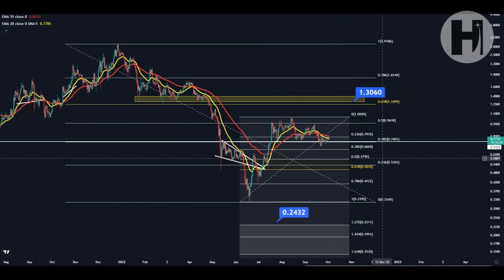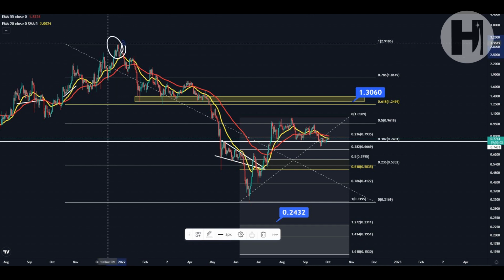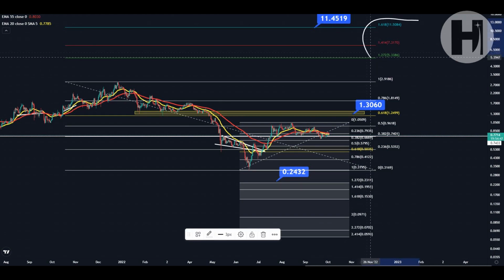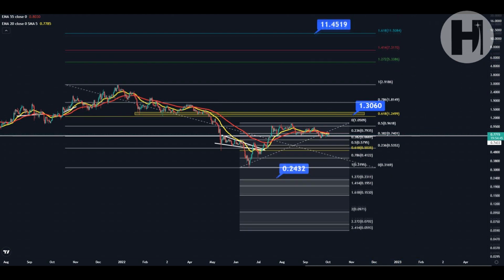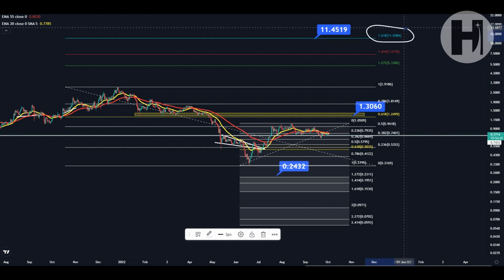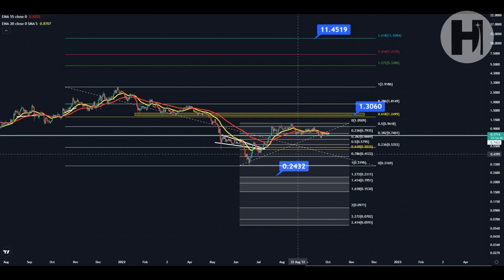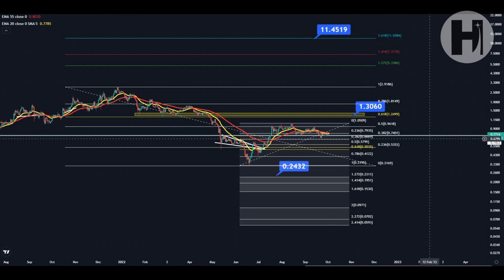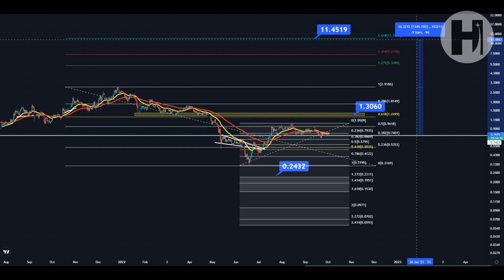So as you can see, we have a Fibonacci retracement on the chart over here. This is the swing high at $2.91, and this is the swing low at 31.69 cents. This is the low that we printed back in June, and we have our Fibonacci retracement with the extension levels to the upside. So we have a major target here at $11.50, and I do think that is a doable price in the next bull market.